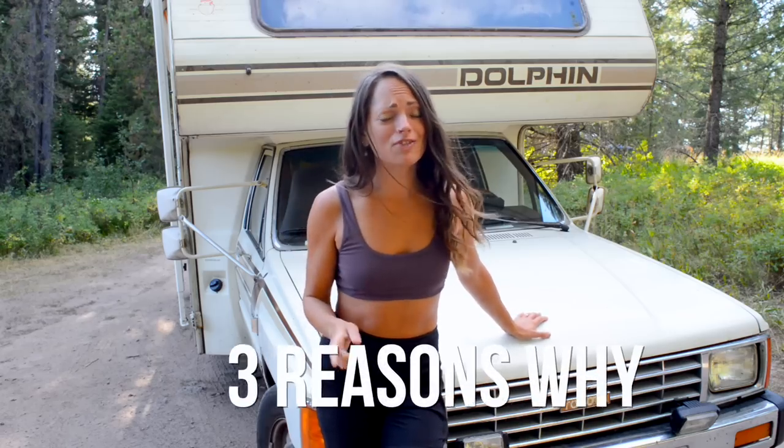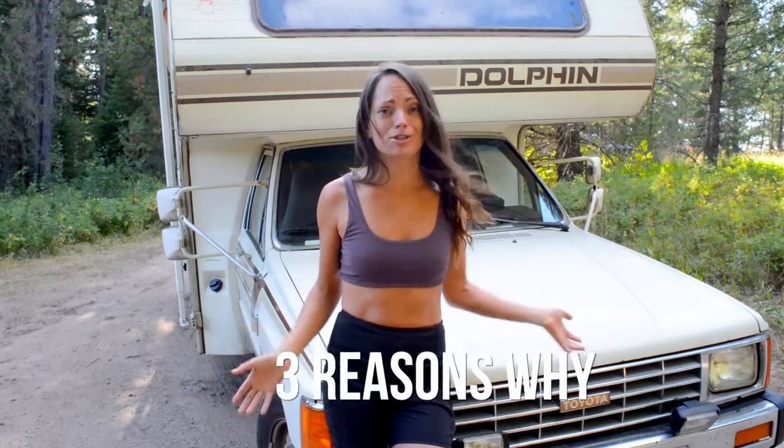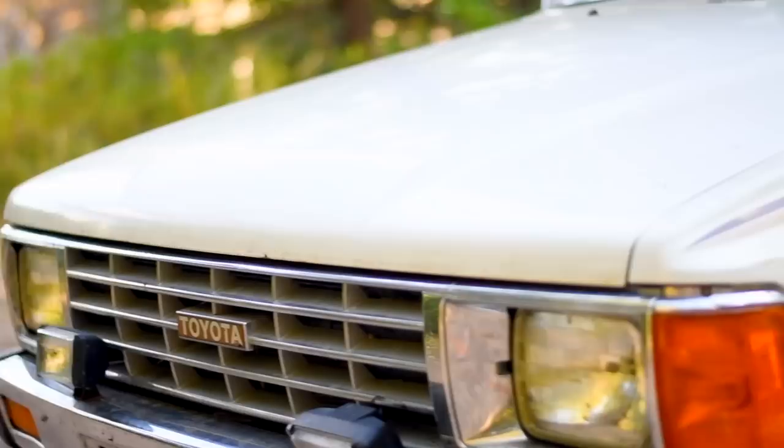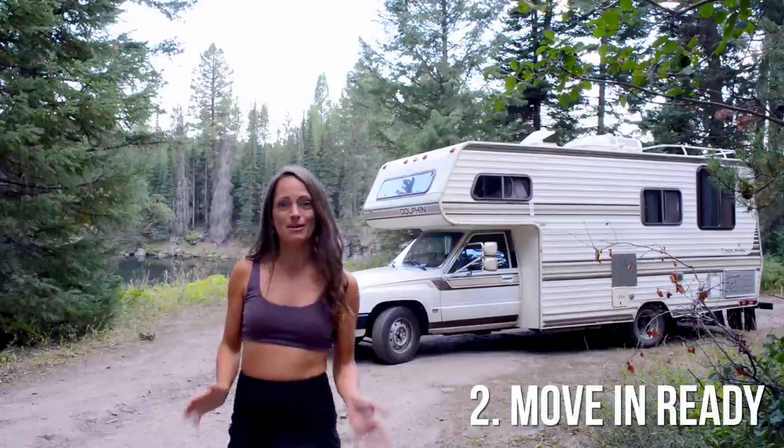There are three main reasons why I chose this particular rig. Number one, size. The Toyota Dolphin is 21 feet long, which is the same length as the van. It fits in a regular parking space and it maneuvers pretty easily. I love that.